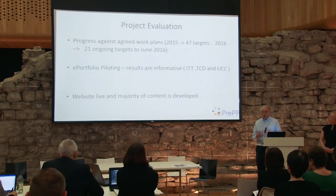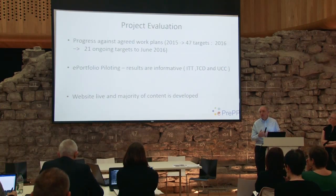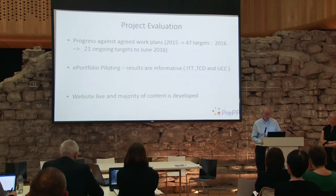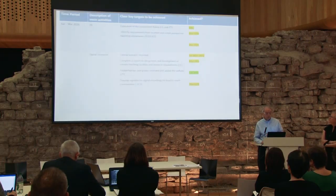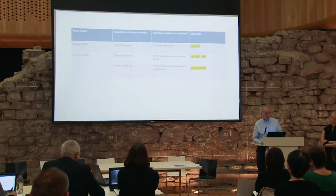We're doing pretty well, and since we got agreement from the National Forum to appoint a project manager with a high level of digital skills, it's made the platform much easier to put into place. We're piloting the portfolio, and the website and the Twitter feed is live. So this is just examples of the work plan. I won't go into details there.